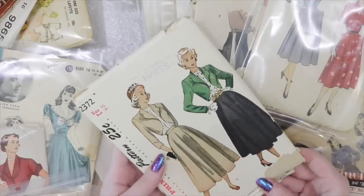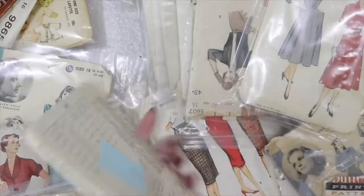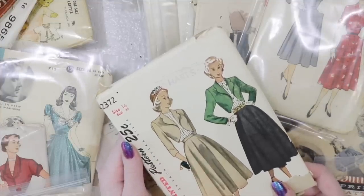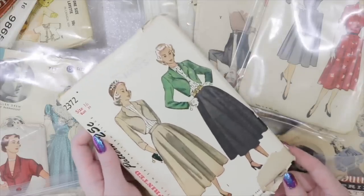Looks like you can make a little jacket or a circle skirt. And it also has patterns for the blouse in there, and it looks like it's a blouse with pin tuck details. I thought this was just straight fabric, but no, it is actually a pin tuck detail, and the blouse has dolman sleeves. Kind of a different sort of pattern art style on this one.